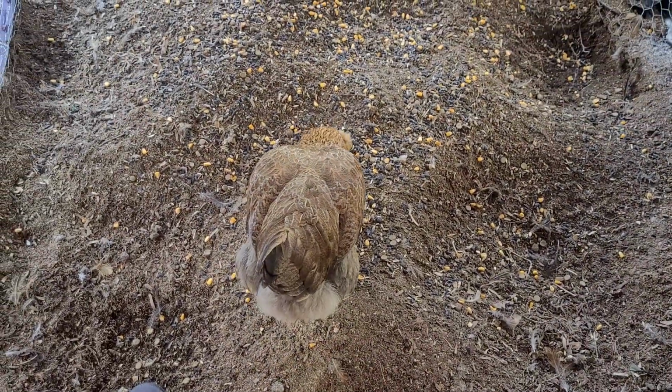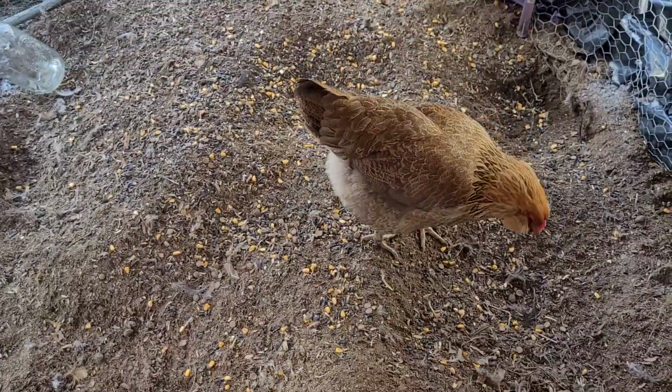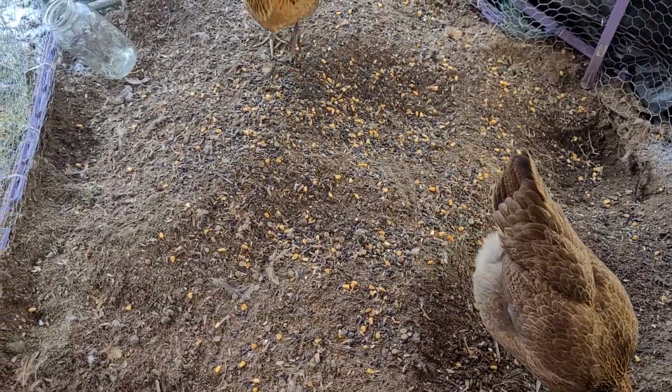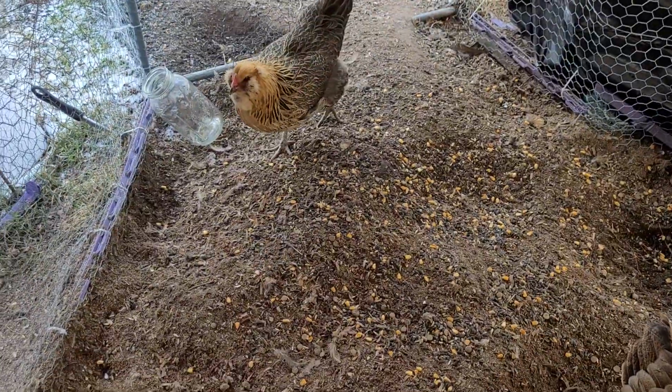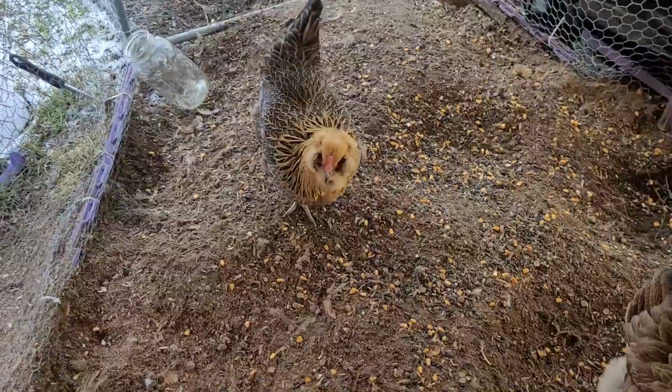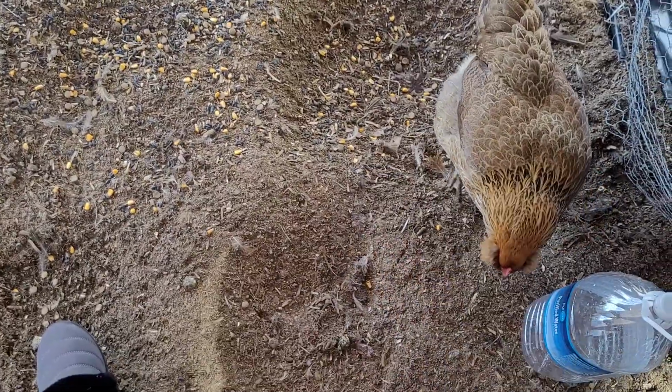Two of them I called 20 because I couldn't tell them apart for a long time. But there's 20 again. 20. And there's Pepper. She has a peppery face. And Peaches looks like Pepper, but Peaches does not have a peppery face.